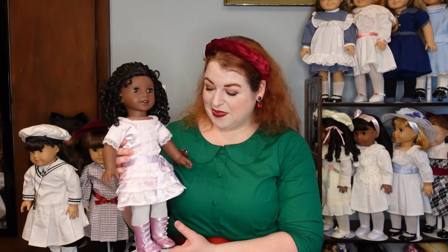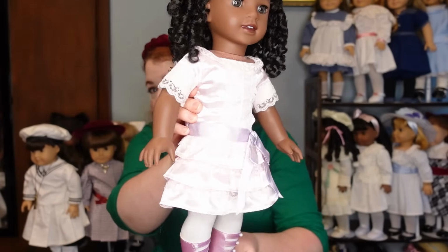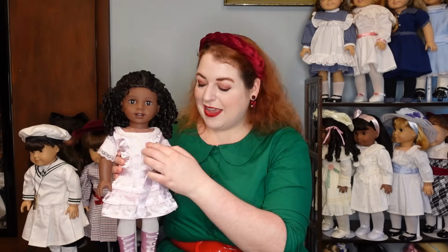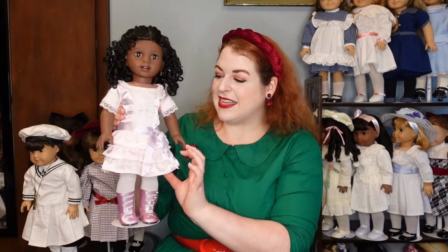So the next dress is, in my opinion, the worst dress that I own in the Samantha collection, and that is her frilly frock. Now, Claudie looks fantastic in Samantha's frilly frock, and she should, because Claudie is from the 1920s, as is this dress. This dress has nothing to do with 1904. Absolutely nothing. We have our low neckline. We have a very dropped waist with ruffled tiers below that.